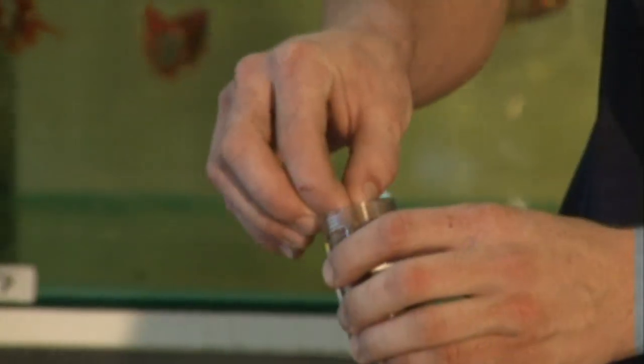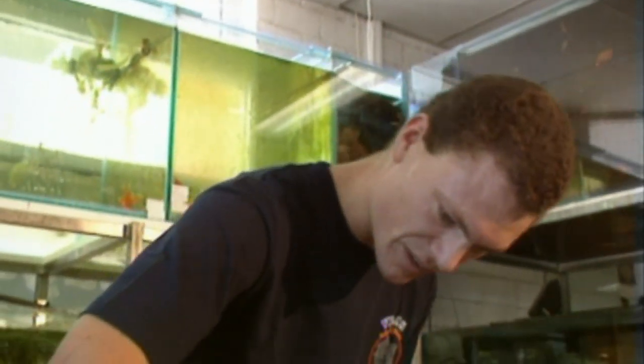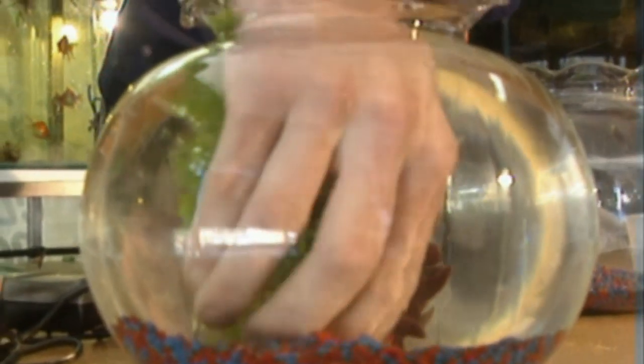To keep your fish living longer, it's also vital to feed them a healthy diet. A pinch of food once a day is enough. You might want to stick in a couple of plastic plants or ornaments. Basically, you just stick these into the gravel.